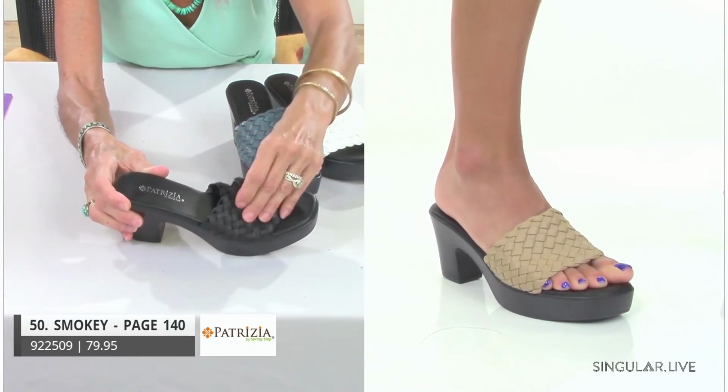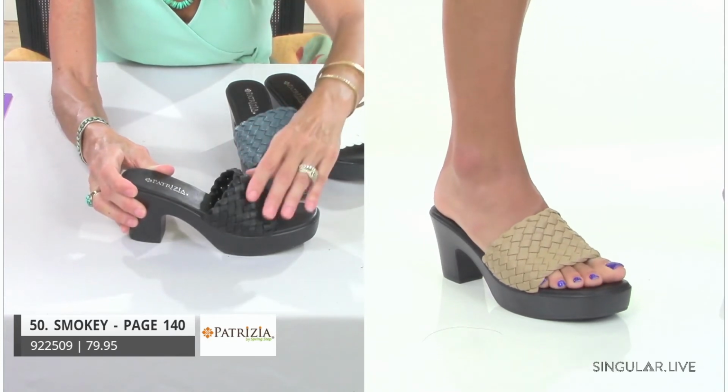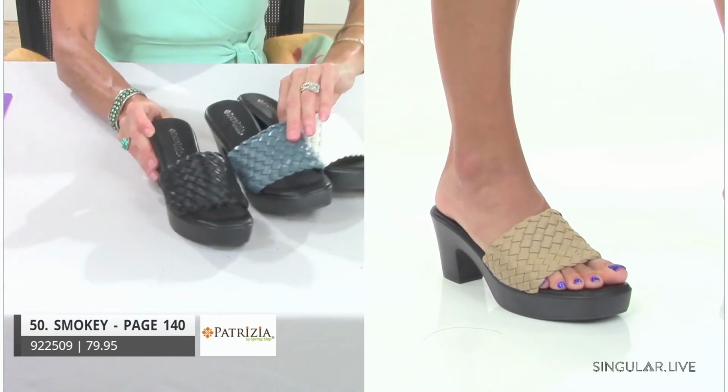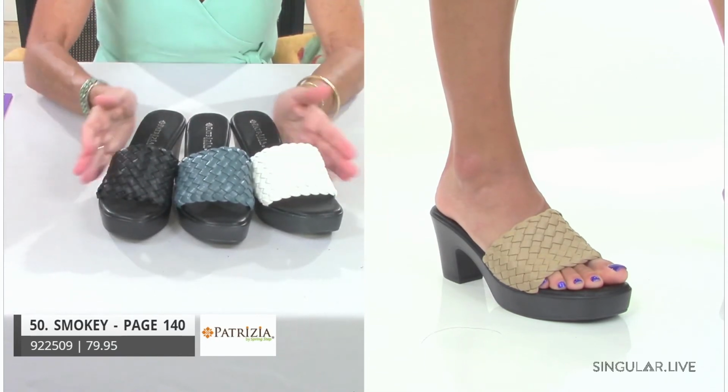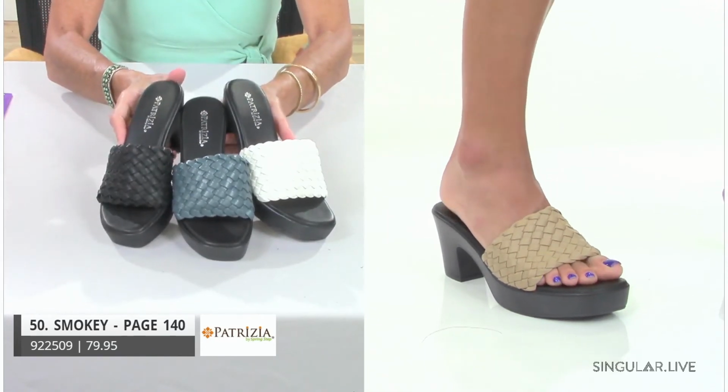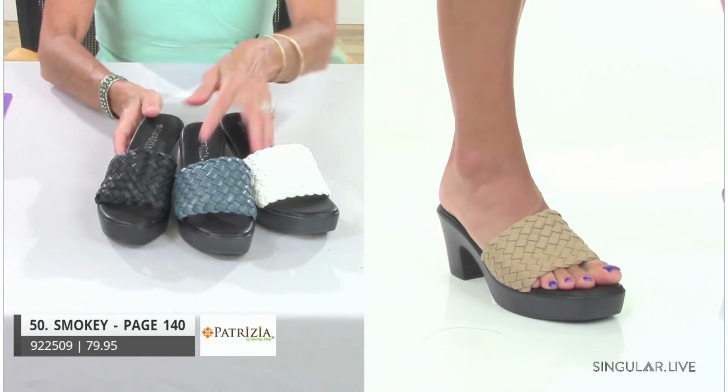Joanna has a slightly narrower foot in the front, so you can see she's a little bit forward, but we've done her corrections on her, and your foot will be nestled right in there and held tight. All black on black with your different colored woven uppers.